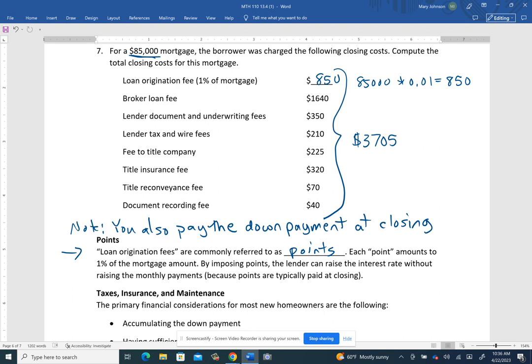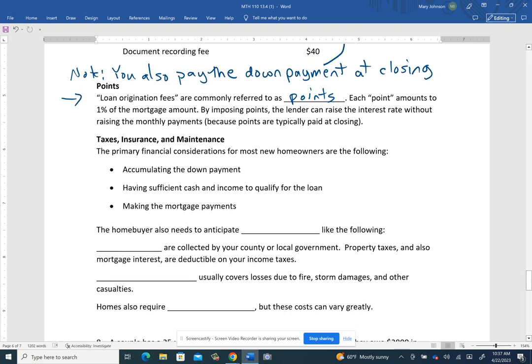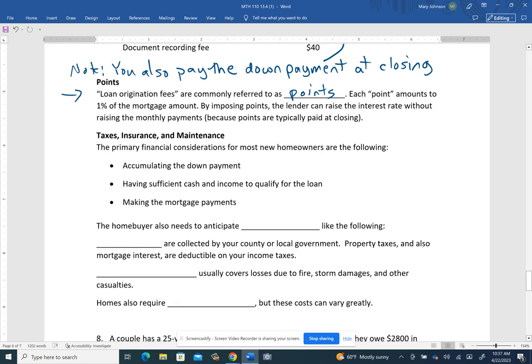All right. Anyway, these points. Loan origination fees are commonly referred to as points, and each point amounts to 1% of the mortgage. And they do this because it's a way they can raise the interest rate without it raising your monthly payments, because you pay them ahead of time. Sometimes it's to your advantage. Sometimes as a buyer, you want to try to pay points ahead of time.